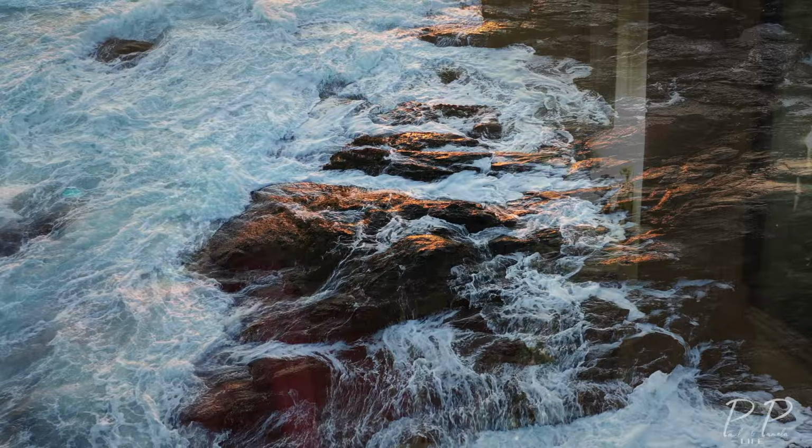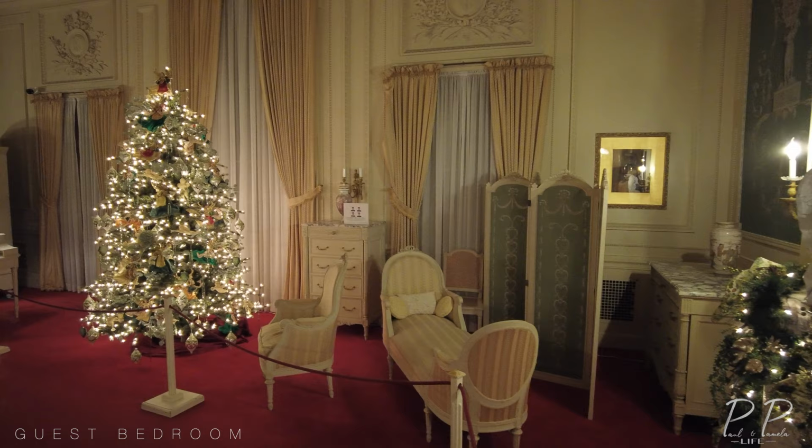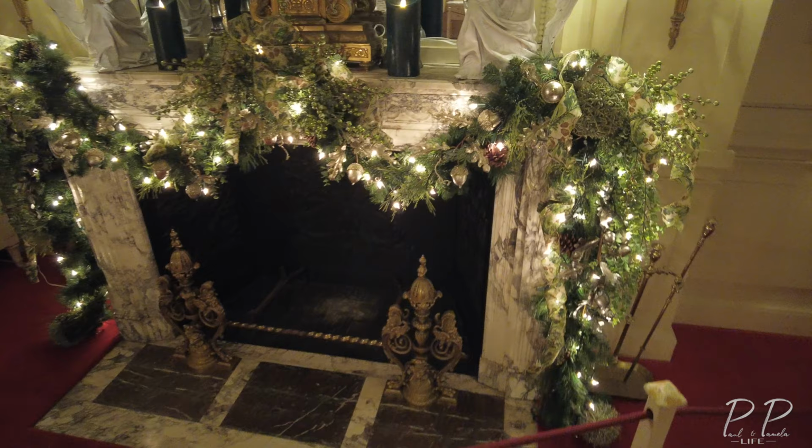This guest bedroom shows Ogden Codman's new approach to design in the 1890s. He advocated the use of 18th century French decoration and light colors. The green wall panels are neoclassical in style and emulate a typical late 18th century French interior.